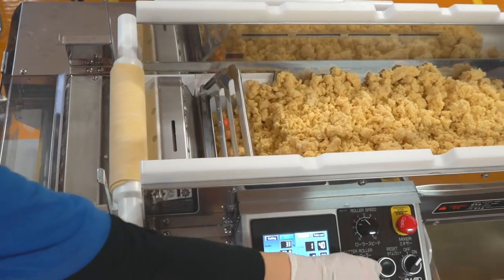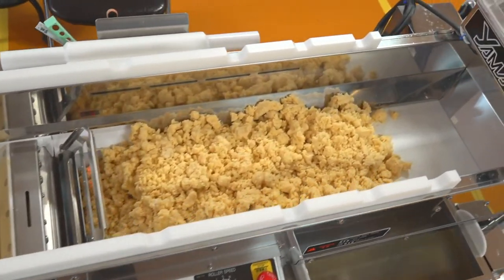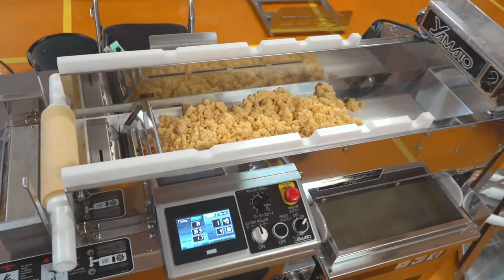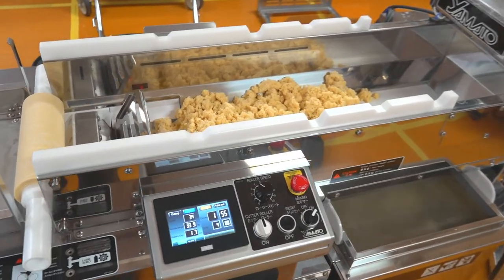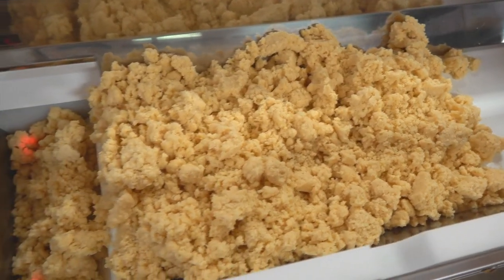Because the Richmen Gold One is very smart, it feeds the dough at optimal speed, so you don't have to do anything. It does everything for you, so you're kind of bored, not doing anything.